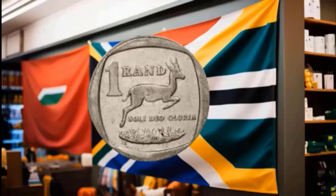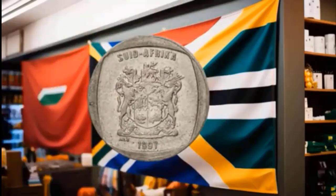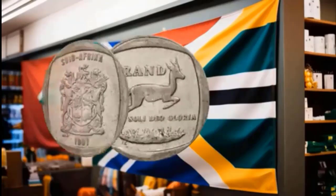And here is the part that captures attention, especially for men who appreciate results, not theories. In elite collecting circles, it is claimed that an exceptional, top-condition 1997 1 Rand coin, tied to the right circumstances and provenance, has been associated with a staggering figure. Not a few thousand, not a few 100,000, but a number that forces even seasoned investors to pause.